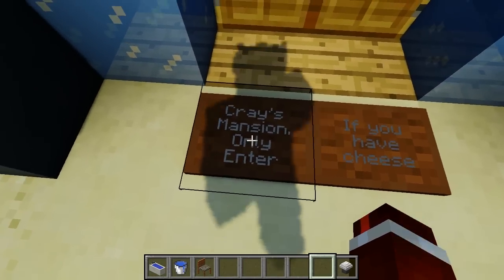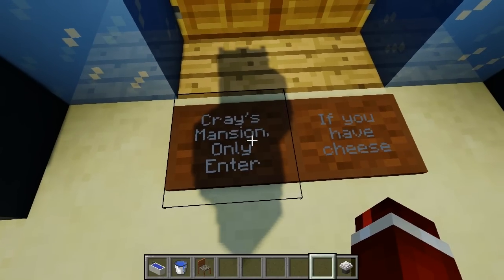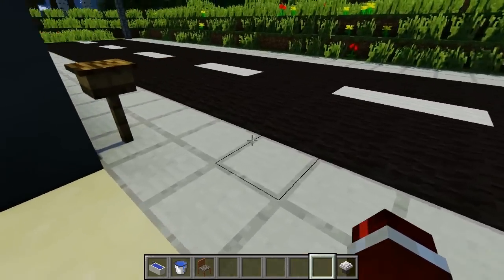We've got some doormats at the bottom here, which you can put custom messages on. So, Cray's mansion, only enter if you have cheese. That's kind of the rules. I'm sorry about that, guys.